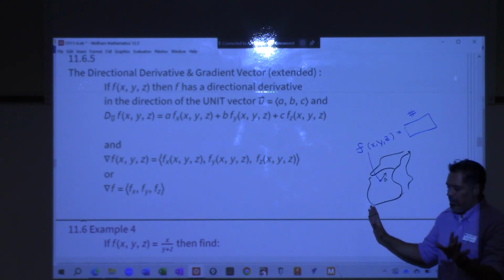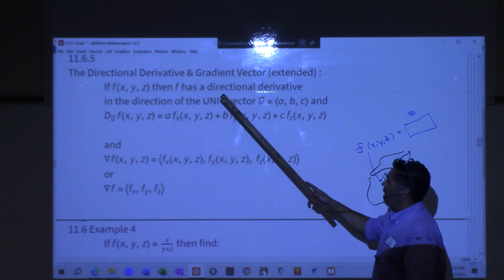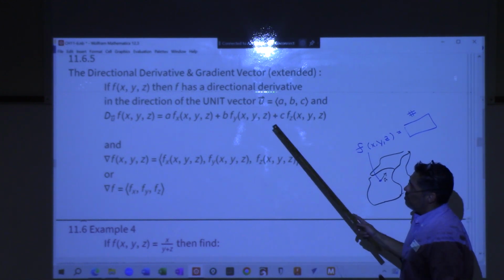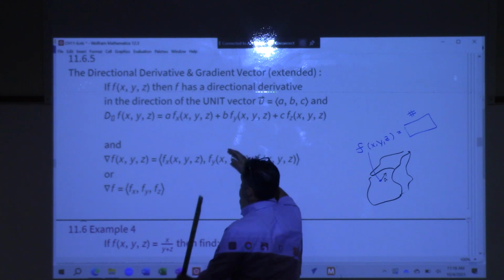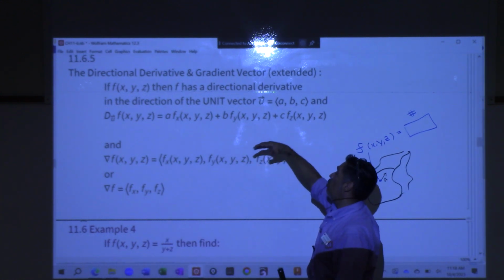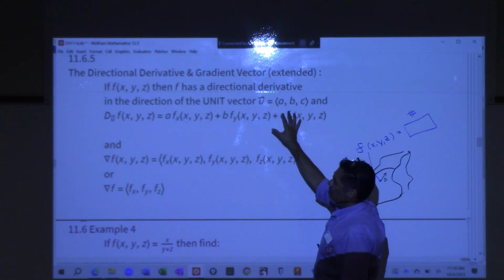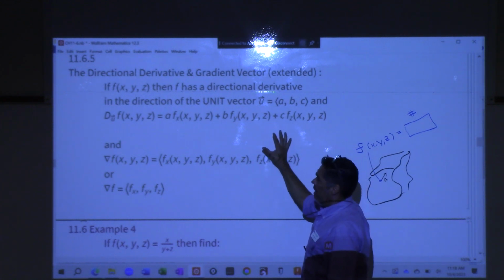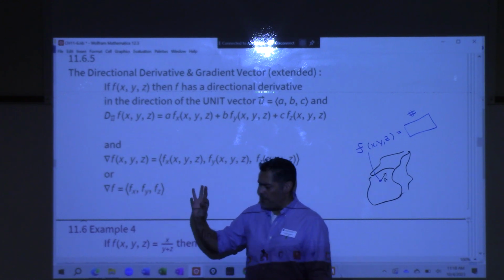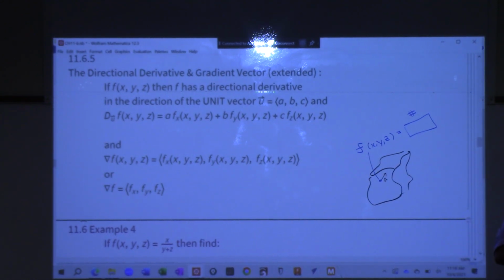At the end of the day, the mathematics of it is this. You have a function of 3 variables, and a unit vector u, the vector ABC. Then the directional derivative is exactly what you would suspect: a times the partial of f with respect to x, plus b times the partial of f with respect to y, plus c times the partial of f with respect to z. Again, we can rewrite this as a dot product, and therefore the gradient of f would be the vector with 3 components, the 3 partials with respect to x, y, and z respectively.